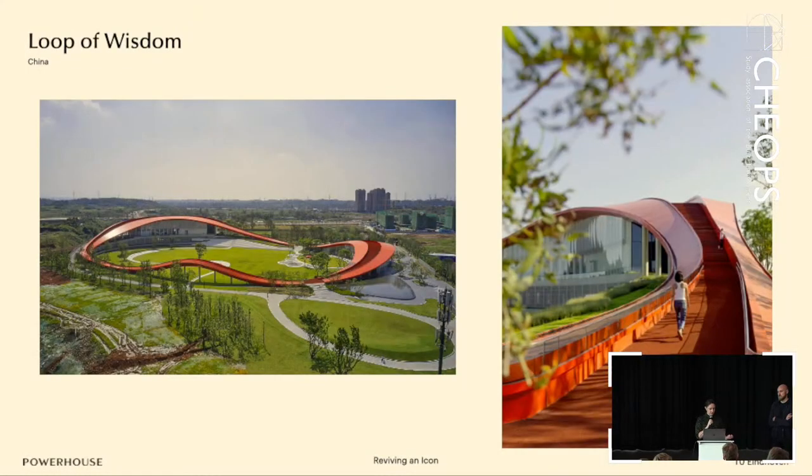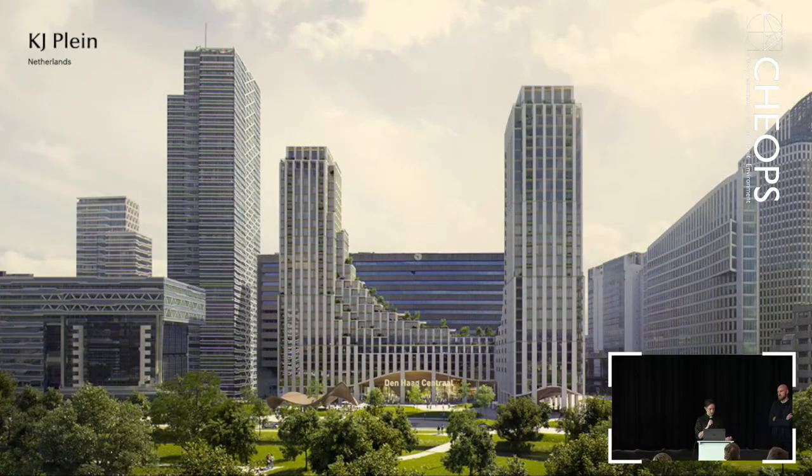Ooh, too far. Just getting used to these controls.